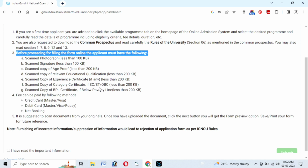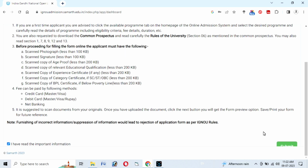Then a scanned signature: on a white paper, we can give a signature and take a photo of that. That should not exceed 100 KB. Then all the proofs, that is, age proof we have to give. Then relevant educational qualification documents, experience certificate, and category certificate. These are optional; if you have them, we can provide them, and together with that we have to give a BPL certificate if you have one.